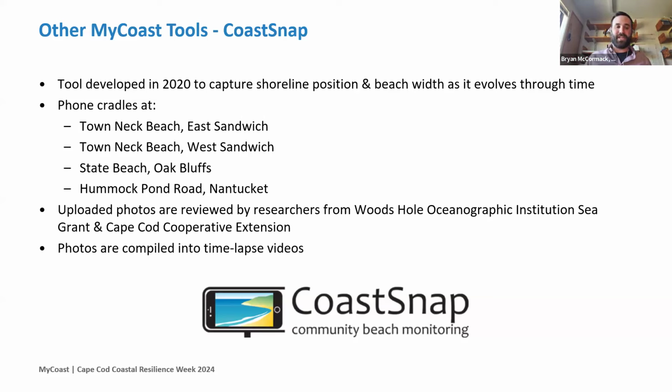So you can go up, scan a QR code, and then submit the photo without having to log in. So hopefully no troubles there. But it gives us that just day over day change that we see in the coastal systems rather than just the big changes from storms.